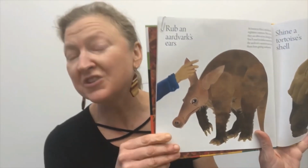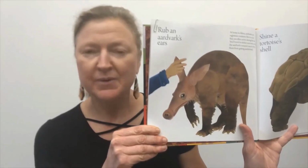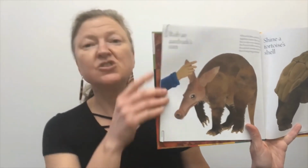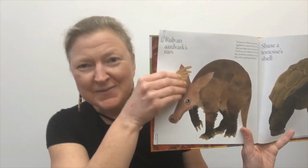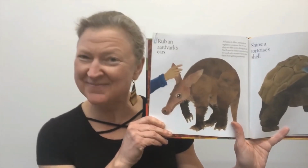Aardvarks usually are only awake at night where they live in Africa. But in zoos, they're often out during the day, right? So people can see them. So one of the things a zookeeper will do will be rub sunscreen on an aardvark's ears. Would you like to do that job? Let's see if you'd like to do the next job.